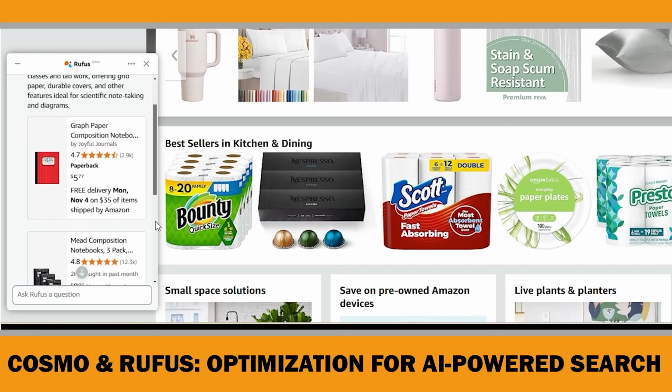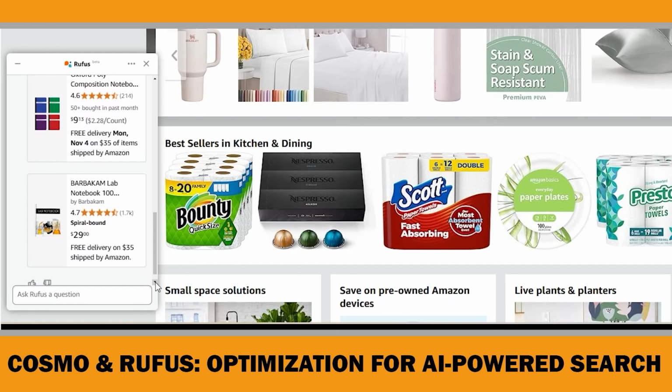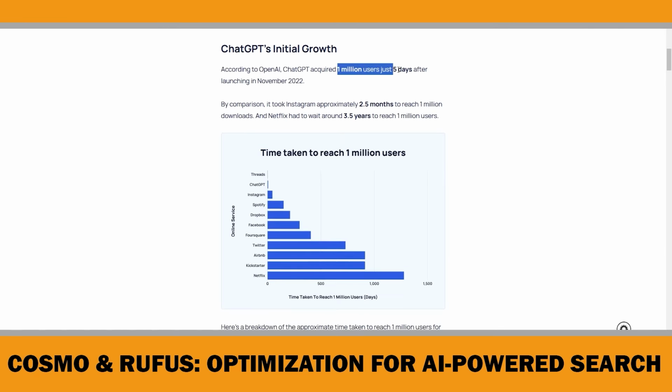I believe that by around mid next year, the majority of customers will likely be using Rufus for shopping. Some of you might think it feels like an intrusive pop-up and might prefer traditional search with dozens of results on the page. But consider this, ChatGPT reached 1 million users in just 5 days. Whereas Instagram took around 2.5 months to reach the same milestone. OpenAI has also stated that ChatGPT now has over 200 million weekly active users, double what it had last November. This shows how familiar people are becoming with this kind of technology, and I think Rufus will be widely adopted even faster.